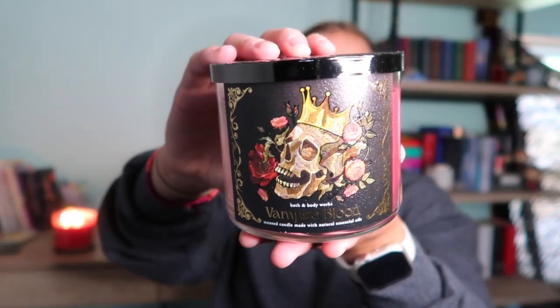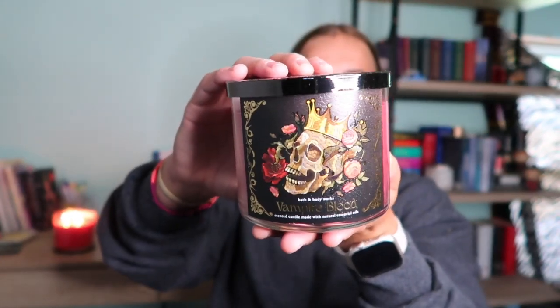It smells the same. I love it so much. I really just love this scent. It's the strawberry and plum that just really get me. Oh my gosh, it's so fresh. So this is the cover for this year's. It's okay. I like last year's better, but what can you do?